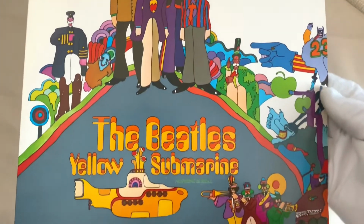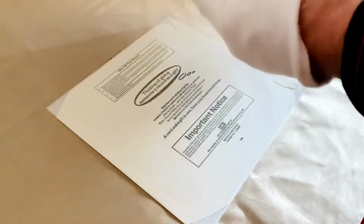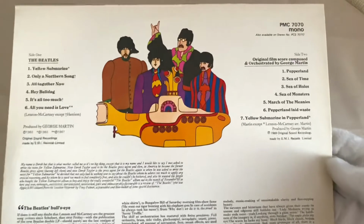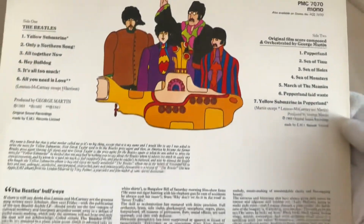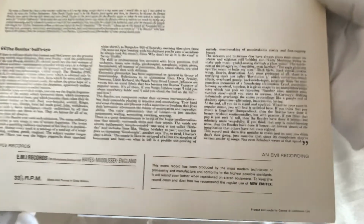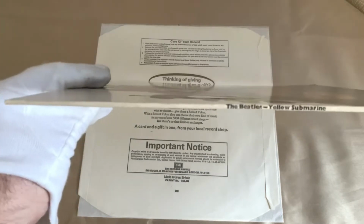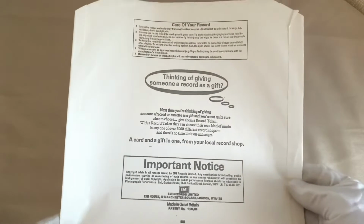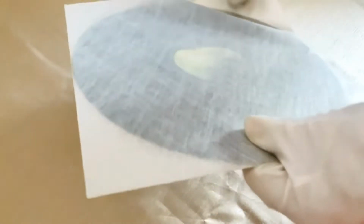So there's the great sleeve then, lovely colourful sleeve with the Beatles and the Sgt. Pepper's Band and the Blue Meanies and the Flying Glove and everything else, Pepperland. And we got our mono indicator there top right. There's no red lines on these reissue sleeves, obviously, unlike the originals. And we've got the printed and made by Garrett and Lofthouse there. And then onto our spine. And onto our printed inner, EMI inner there. And finally, onto the Yellow Submarine mono vinyl.